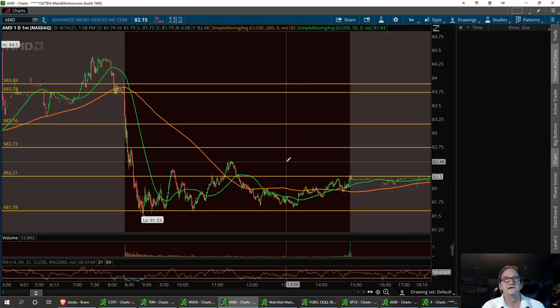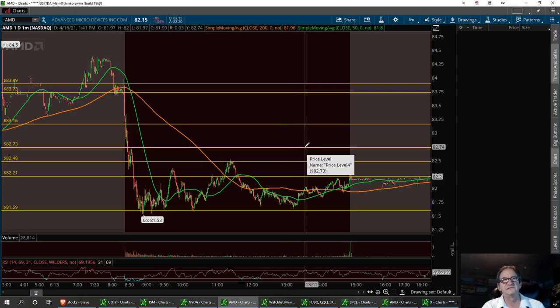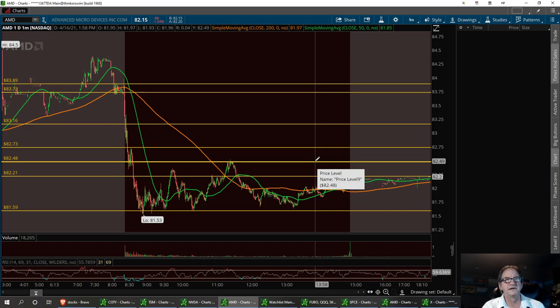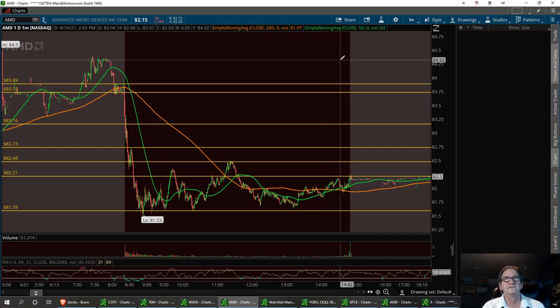Right about in here, right about 82.48. Then take it to 82.73. And then maybe get up in here if I can get past this. Definitely 82.48. I'm going to try to run it up to 82.73. I got a long on this trade, and I think I'll hold these because I'm a month out to about, I'd say, 85 to 87 bucks.